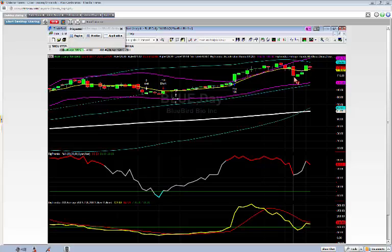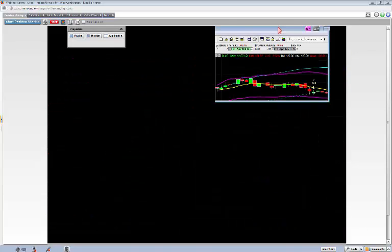I call it the manic depressive market. They were loving the stock through here, and then boom, they're hating the stock after a couple days down, right? And so you get these swings back and forth. Your job is to take advantage of those. That's what retests give me the ability to do.